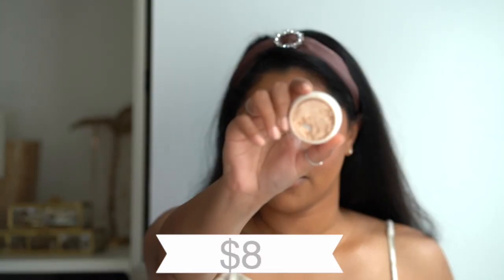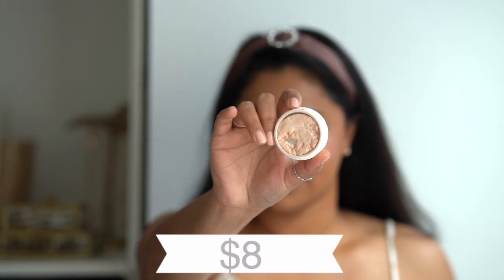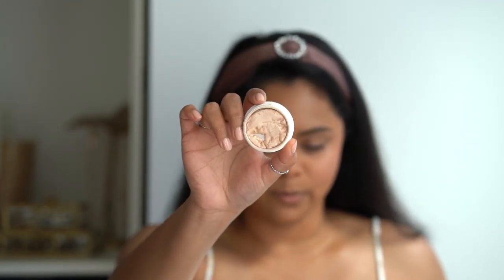Now a really, really pretty highlighter is the Colourpop Lunch Money Super Shock Highlighter. And as you can see, I've already hit pan. I've been using this so much. This product is just so buttery soft. So I find that the best way to apply this highlighter is just with your fingers because of the formula. I'm gonna add a little bit just to the top of the cheekbone.